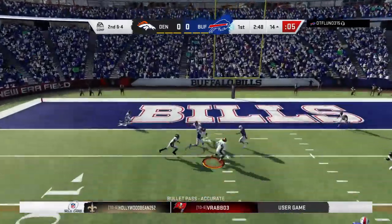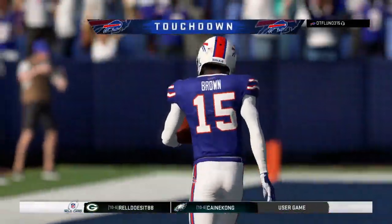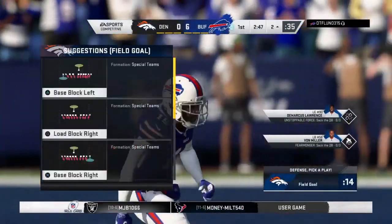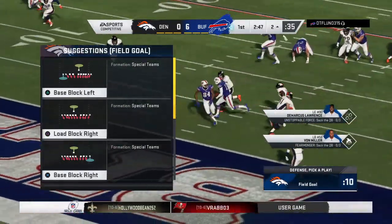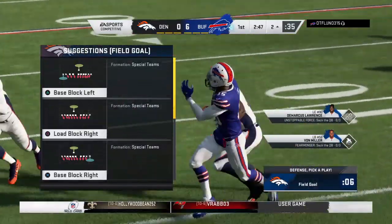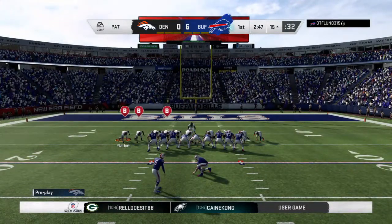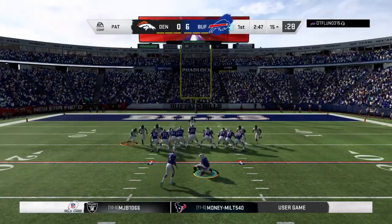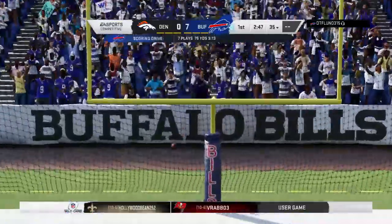Now Allen. And it's caught. And he'll take it into the end zone for a Buffalo touchdown. A 14-yard touchdown. And the Bills take it all the way down the field and score on the opening drive. Now Matt Prater for the point after. And it's 7-0 Buffalo.